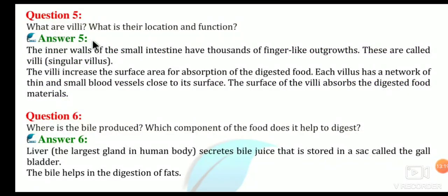Fifth question: what are villi, what is their location and function? The inner walls of the small intestine have thousands of finger-like outgrowths. Those are called villi. The villi increase the surface area for absorption of the digested food. Each villus has a network of thin and small blood vessels close to its surface. The surface of the villi absorbs the digested food materials. So the villi are small finger-like structures on the small intestine's inner surface that help in absorption of digested food material.